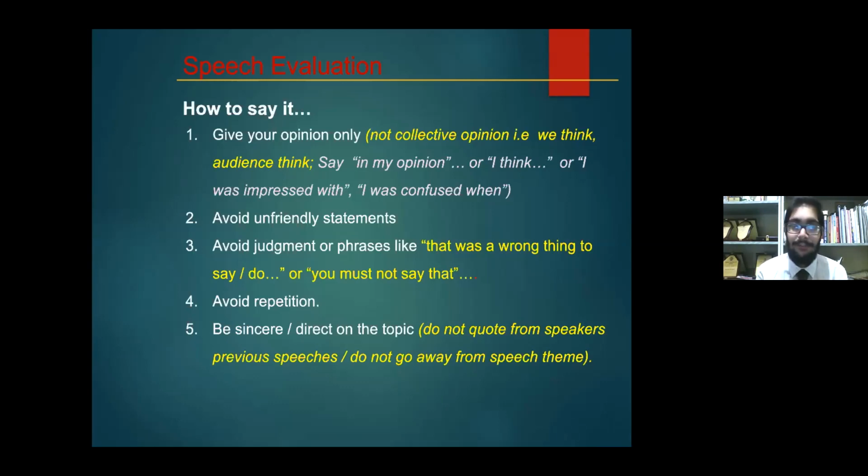Avoid judgment phrases such as, that was the wrong thing to do, or you must not say that. No, we cannot tell that to any speaker at all. We must say, I think, I guess, choosing the best way of using the words. It's wrong to use phrases such as the wrong thing to do, or you must do that. We cannot force a speaker. Avoid repetition of any recommendation or any analysis.